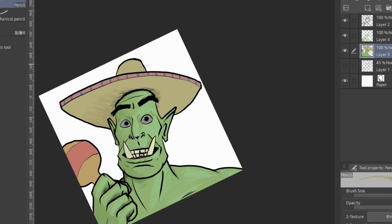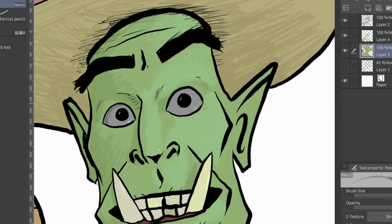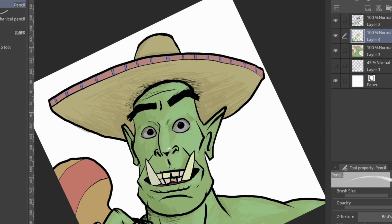And then here I am wanting to get some of that texture of the sombrero in, which honestly I think works fine, just drawing quick lines with the pen tool. Basically, that's all I did.